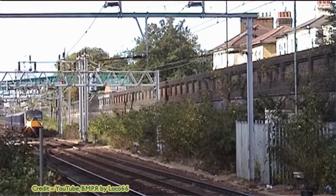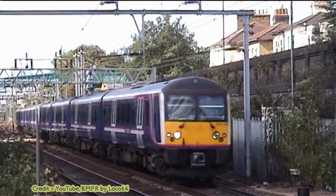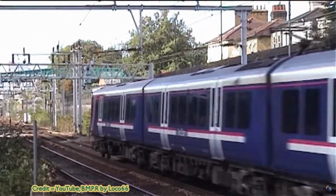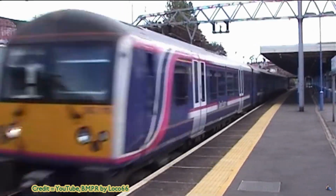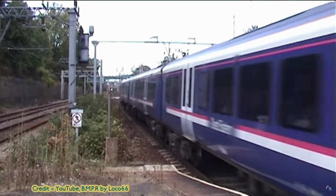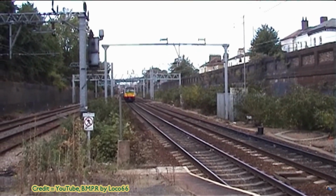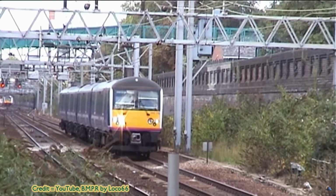The Class 360 Desiro. The Class 360 is a 4-coach and 5-coach 100 to 110 miles per hour electric multiple unit. Let's start off with the 4-coach Class 360/1s, which were ordered in 2002 by the often forgotten First Great Eastern. First Great Eastern ordered the 21-strong fleet of 4-coach 100 miles per hour 360/1s to replace the 312s.